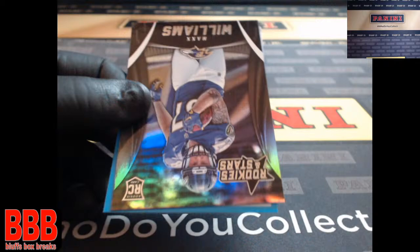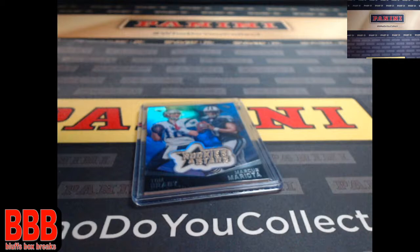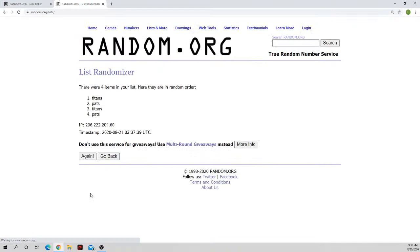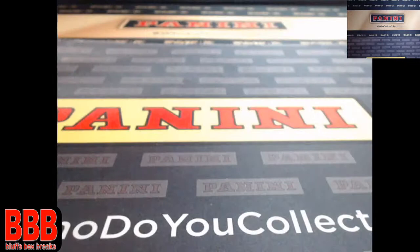All right, guys, get this random done for you real quick. We got Tom Brady versus Mariota. Pats versus Titans. All right, guys. Patriots versus the Titans. 6-4 is 10. Good luck, guys. Number 1, 2, 3, 4, 5, 6, 7, 8, 9. Last time, Titans. Tennessee Titans doubling up after 10 times. Mariota taking the dual patch.